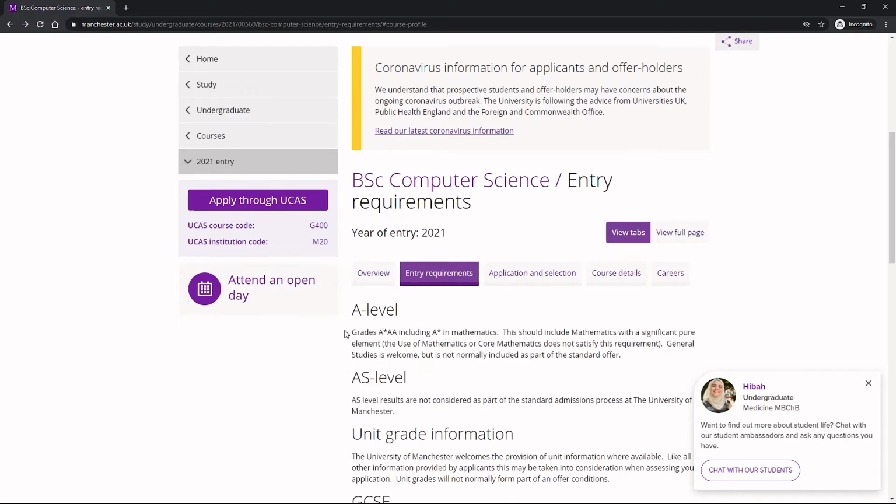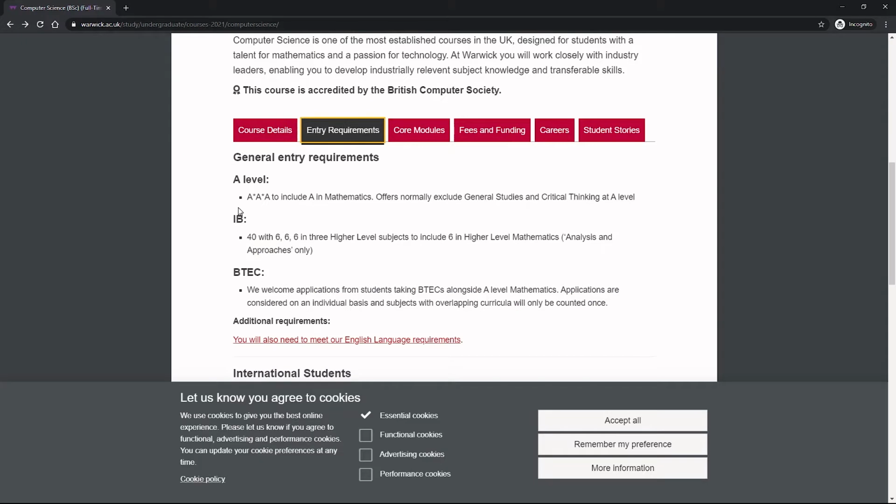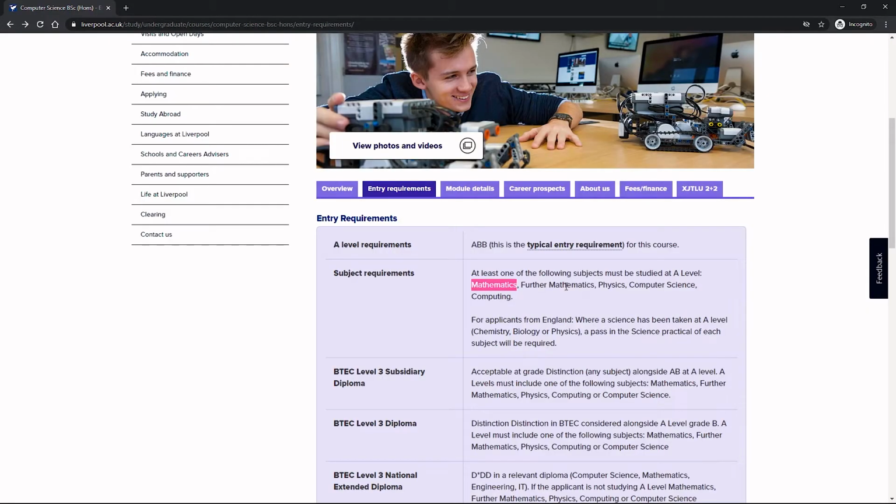By looking at some of the universities here in the UK, guys, you can see that most of them, especially Russell Group, want you to have a strong mathematical background. In other words, they're looking for people that have A-level maths. You can see this through Manchester University, for example, they're asking for A-star. You can see the same thing in Birmingham University, Warwick, Liverpool, also asking for mathematical backgrounds such as A-level maths.